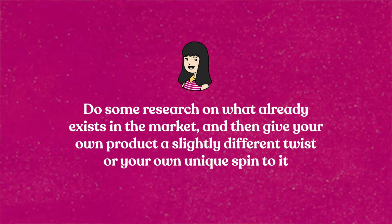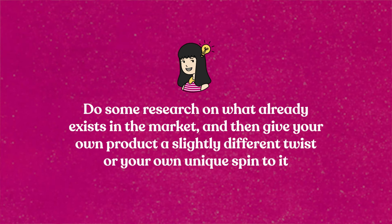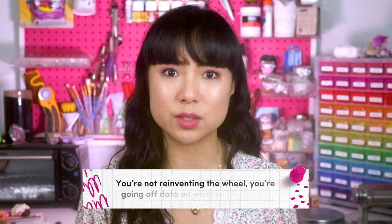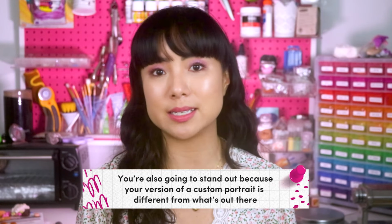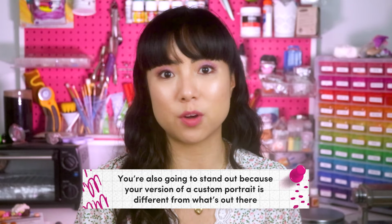And here's an easy tip. If you're finding yourself in a highly competitive and saturated market, do some research on what already exists in the market, and then give your own product a slightly different twist or your own unique spin to it. That way, you're not reinventing the wheel, you're going off data on what you know sells, and you're also going to stand out because your version of a custom portrait is going to be different from what's already out there.